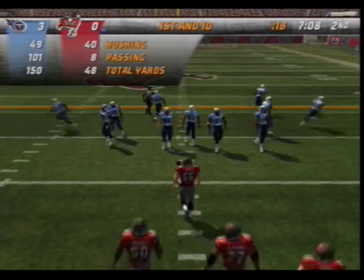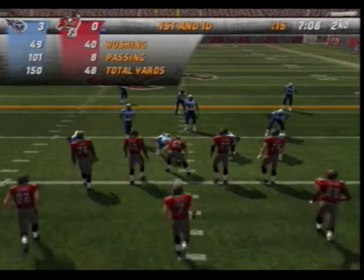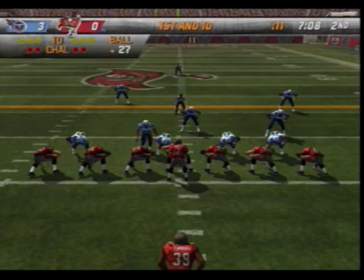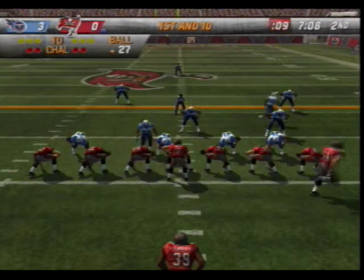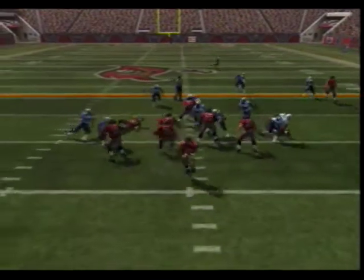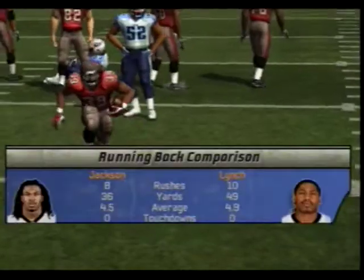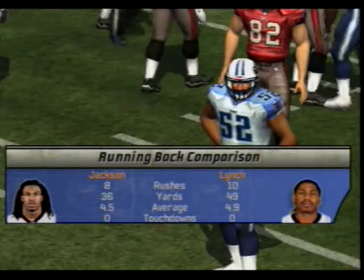Ball on their own 27. Ball on the 27-yard line. Garcia with a man in motion. Tucks it away. Green is there on the stop. Now let's have a look at what our runners have done up to this point.